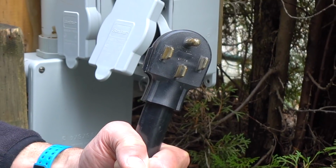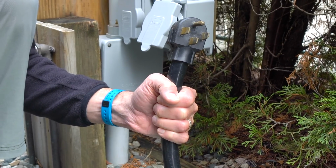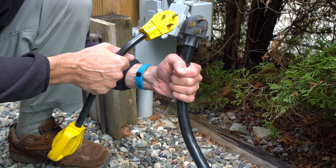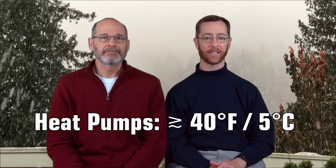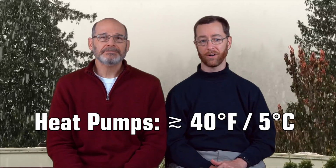The 2 heat pumps are great when we're on 50 amp hookup in moderately cold weather, but they draw enough power that running them both simultaneously on a 30 amp hookup leaves us no additional power for anything else. But even if we had the power to run them, the biggest drawback to heat pumps is that they only work down to about 40 degrees Fahrenheit, or about 5 degrees Celsius. Below that, they don't work at all, and then we're left with only the propane furnace.